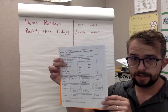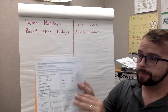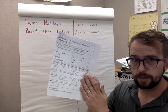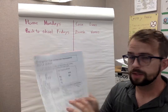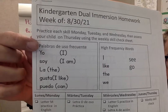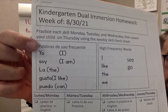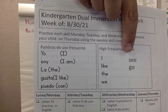Here is the packet. Aquí está el paquete. Está engrapado. It's stapled up. And on the front we have our menu of what homework tasks we're asking the students to do. So as you can see, for clear communication with parents, we have our palabras de uso frecuente, what high frequency words we have taught in Spanish and in English.